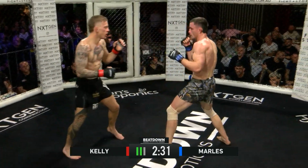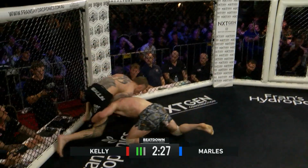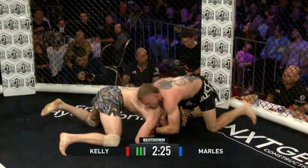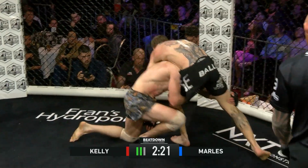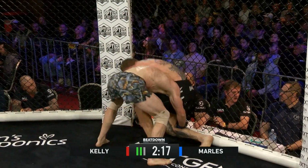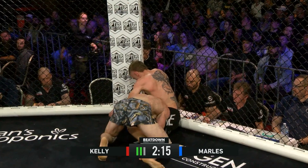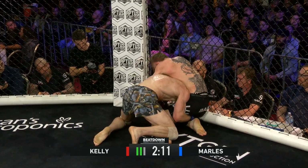I love that. Going up top, there's Max Kelly. I like that. He threw two and then reset and reassessed. Marles using the shoot in. He gets deep on a leg, but Max Kelly got such a heavy sprawl. Collects two legs now. This is a different story altogether. Got both legs and fantastic job to stick with it. Samuel Marles gets both legs, eats them up.